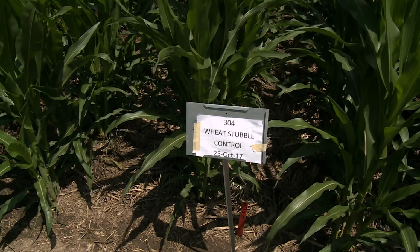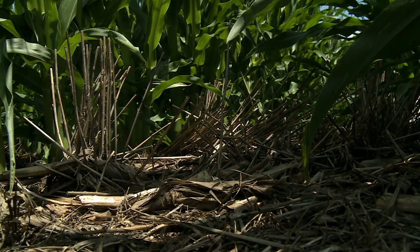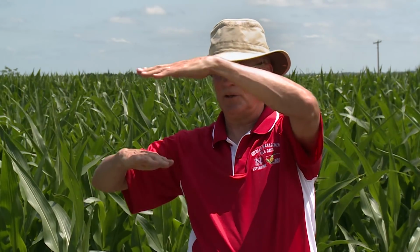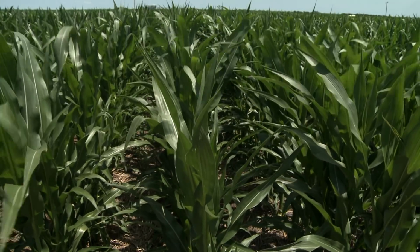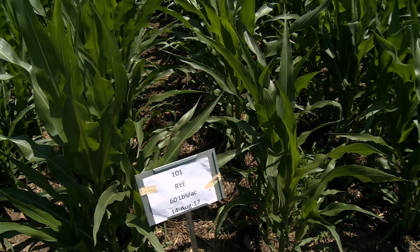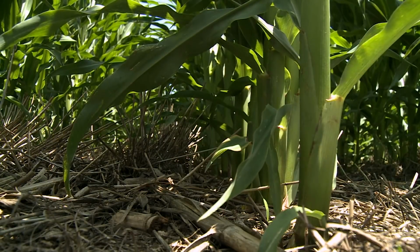So we're looking at those, and what we can see behind us, you probably can in the frame here, is a visual height difference. Behind rye, the corn is about this tall on me, and well, it's actually more like this. And behind just the wheat stubble. So the rye has reduced the growth and slowed down the development on the corn by 1 or 2 stages, and the height difference probably maybe 6 inches at this point.